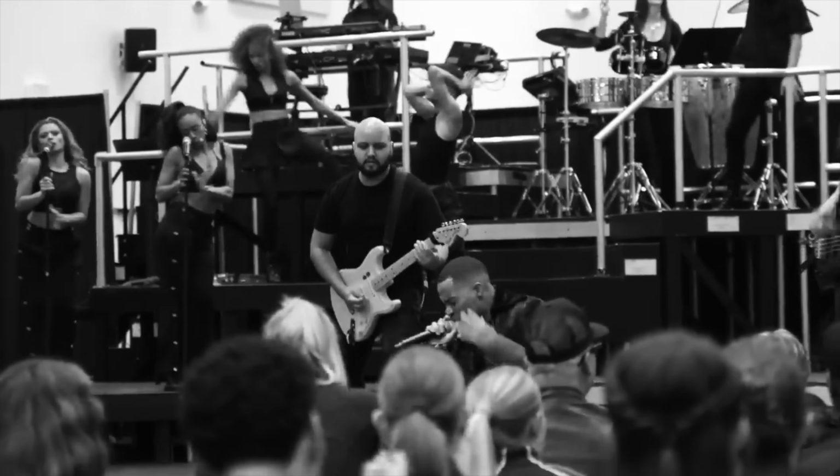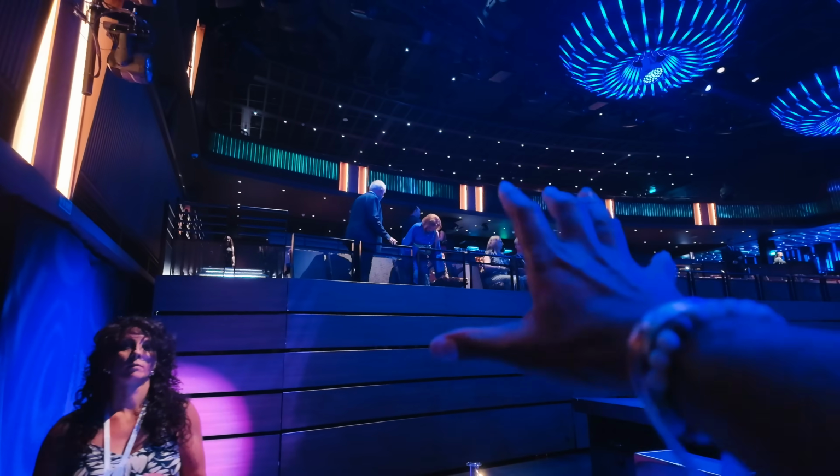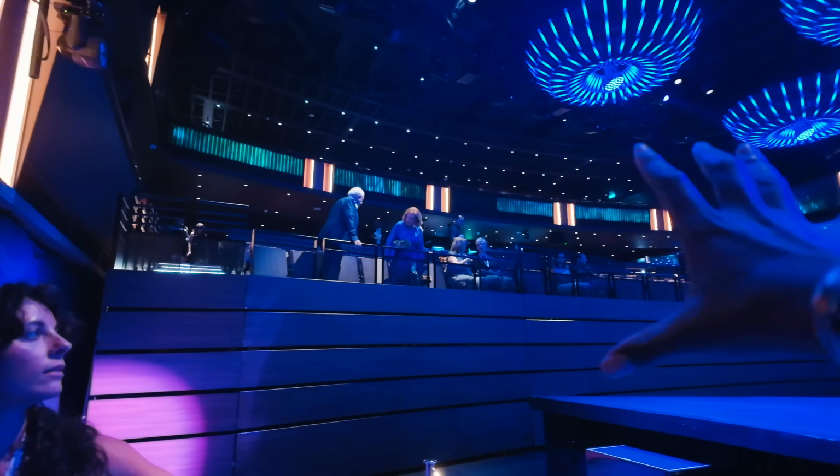Hi, it is almost showtime, and I'm really pumped because we got a sneak preview of this back in January, and now we get to see the full show of Revolution. Currently the theater is closed at 5:23. The show starts at 6, so I'm hoping they open the doors at 5:30 because we're going to want a good spot.